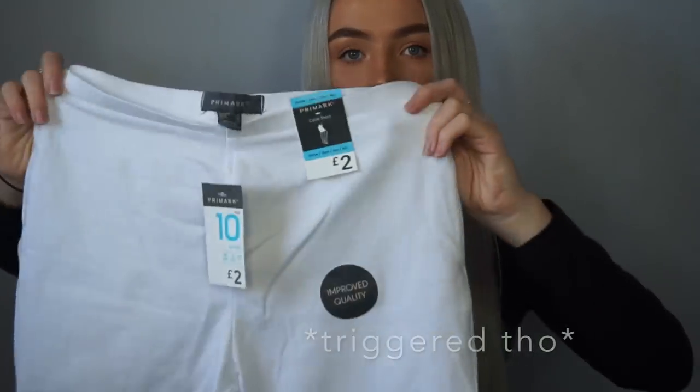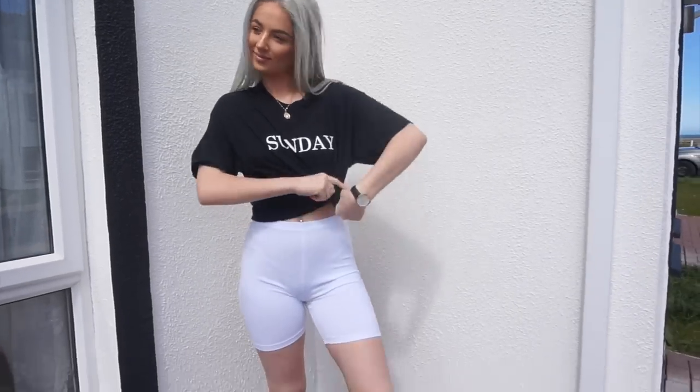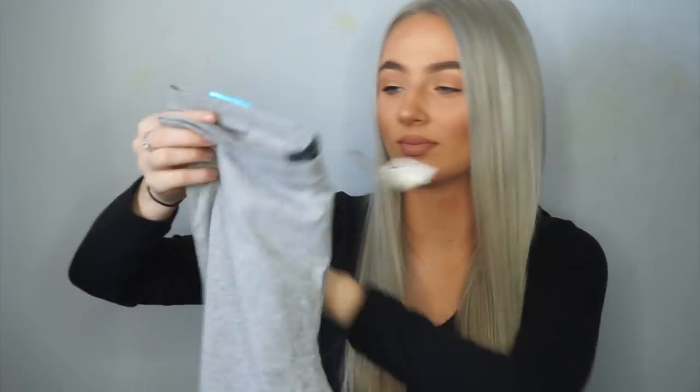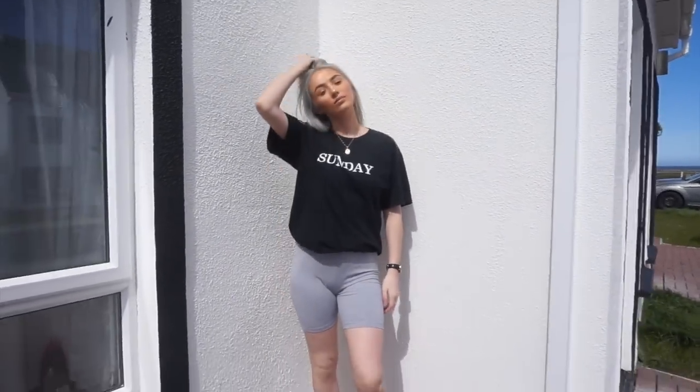So the things I got, this is size 10. Yeah, sure. So I just got a white pair as well, which was also £2. And then I got a grey pair as well, which was also £2 and size 10. They were just so cheap, so I just thought I'd get black, white and grey for the summer.